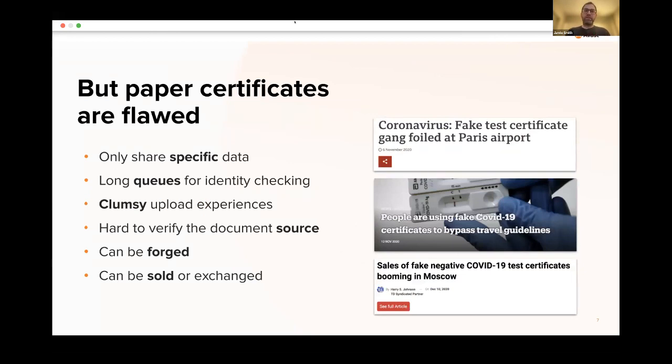The first problem was that we have to carry it with all the other documents we have, and I can only share the specific information on my PDF, on my paper. That's a problem because in the early days of the pandemic, many people were turned away at the airport because they had the wrong signature or the wrong attribute, or they were missing a piece of information. The only data you could share from the paper was what's on the paper.